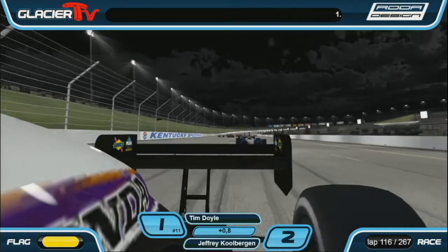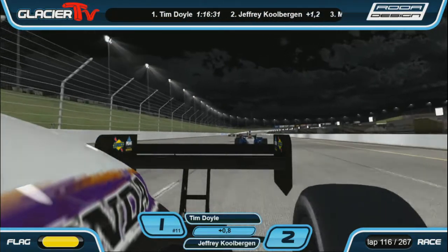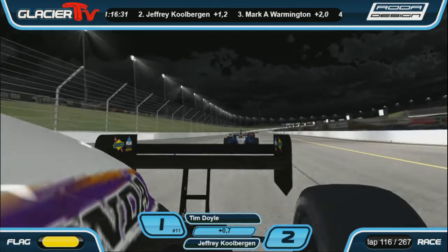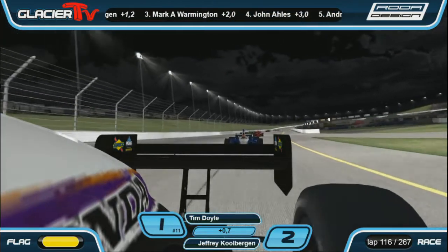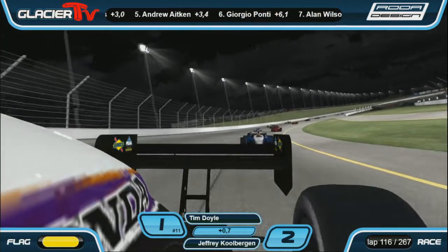But Jeffrey Kohlbergen is currently sat in 2nd position after leading for the first part of this race. He finally had to relinquish the lead to Tim Doyle, but you're doing a sterling job currently in that number 79 Aero X racing machine. Just how hard is this battle between you and Tim Doyle?